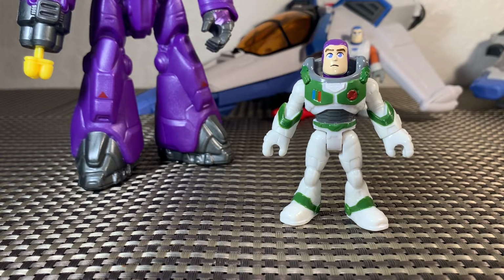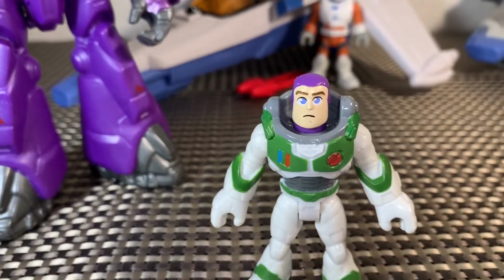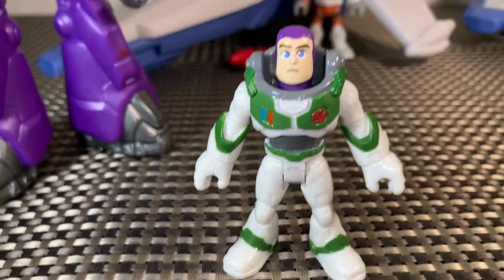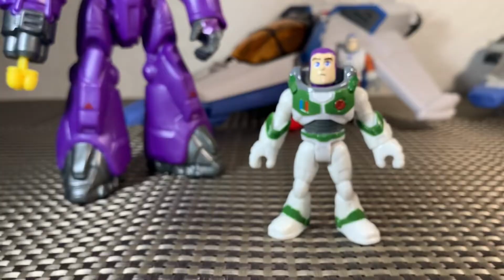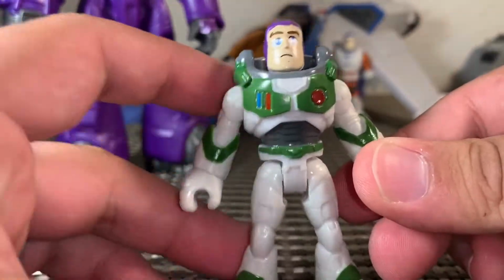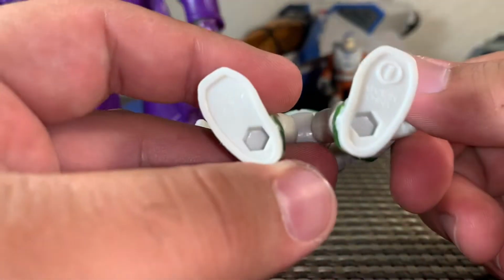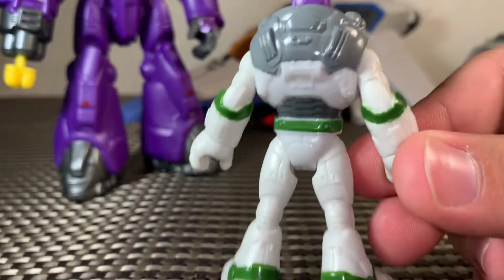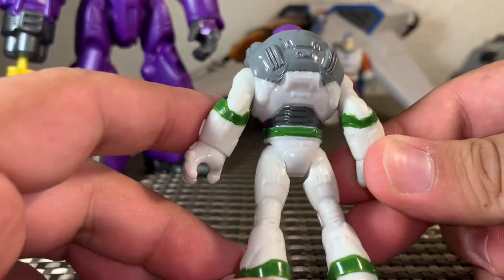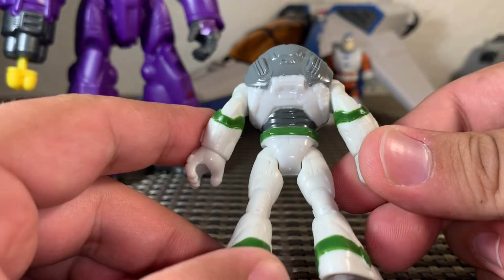This figure looks fantastic. I think this is one of the only ways that you can get Buzz with the purple cap instead of his hair. So keep that in mind if you're looking for a more traditional looking Buzz Lightyear. One that looks similar to how we've seen him previously in Toy Story. This is going to be the figure that you want to get. So very cool and very similar to what we've seen with our previous Imaginext figures and with our previous Lightyear figures. This definitely all looks to be just about right.